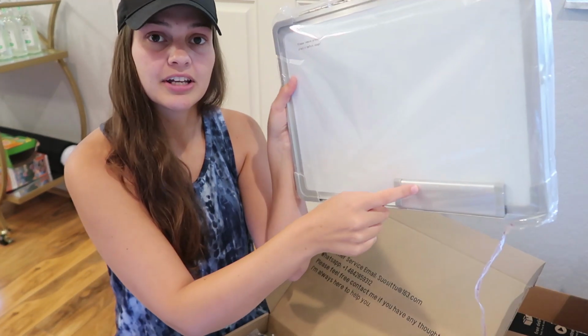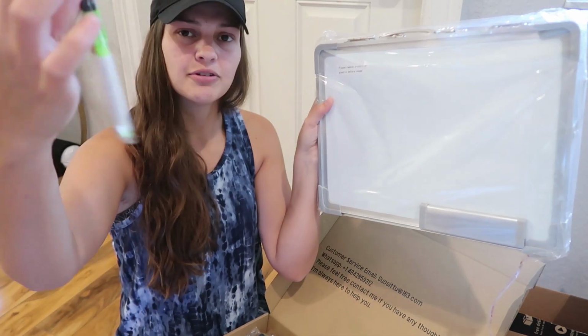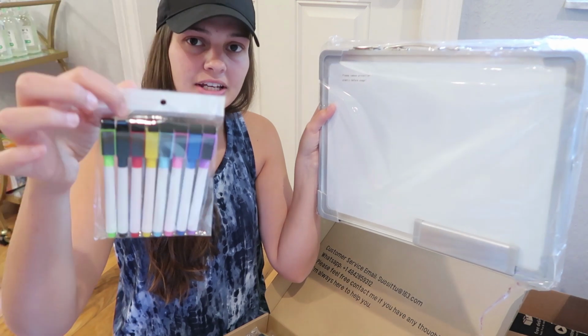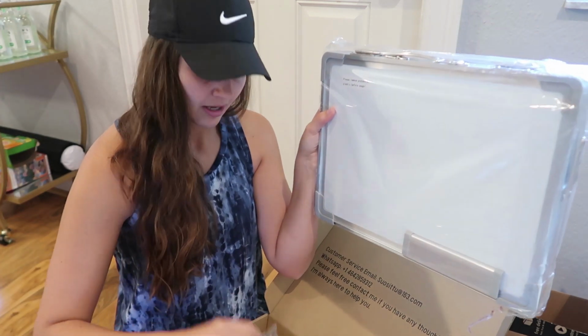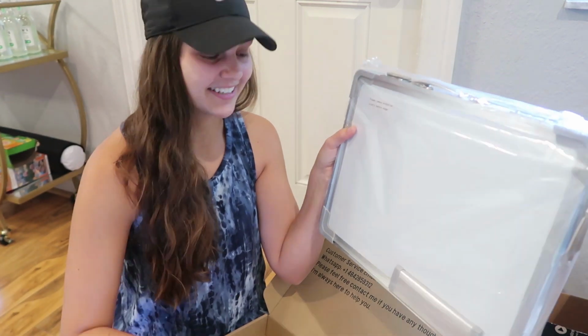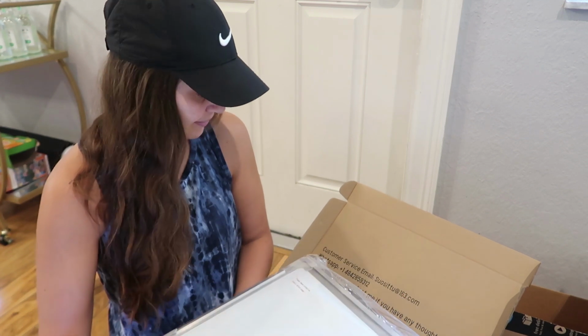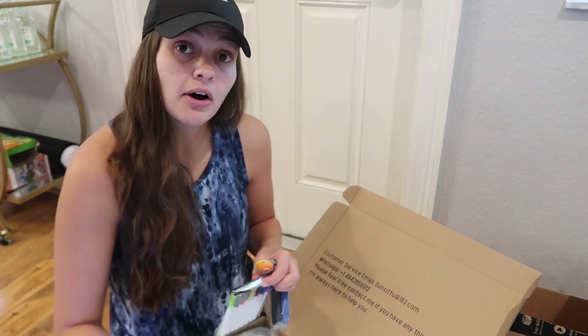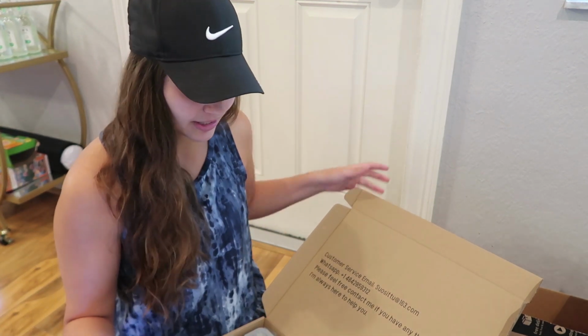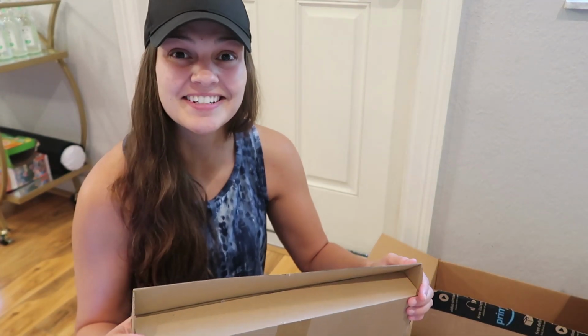And it comes with a little eraser or marker holder. It comes with a few markers. These probably aren't the best quality, but it does come with them. Comes with a little eraser. Hey, and some magnets. So definitely looking forward to using this in my classroom. I'll let you guys know the quality once I start using it next year. Probably not going to open it until I get to my classroom, to be very honest.